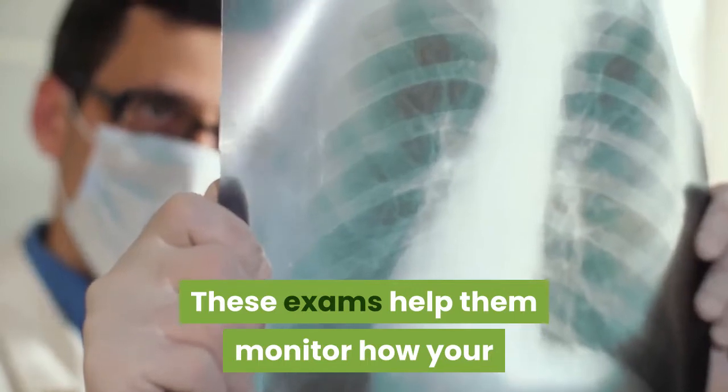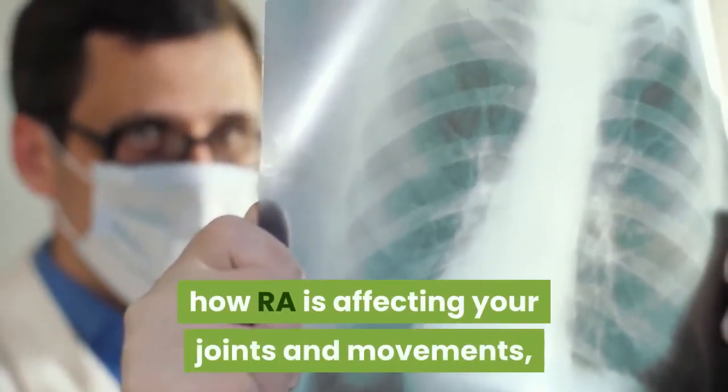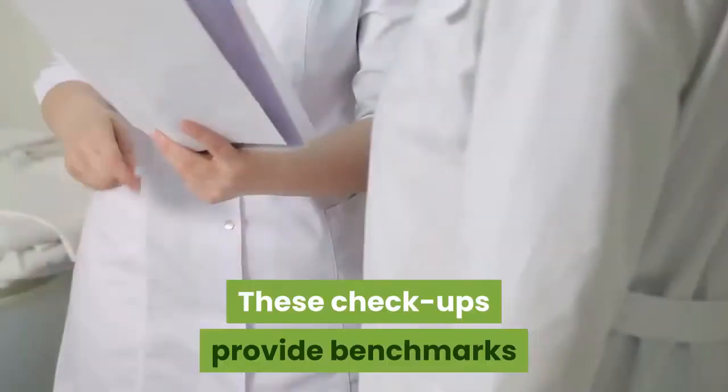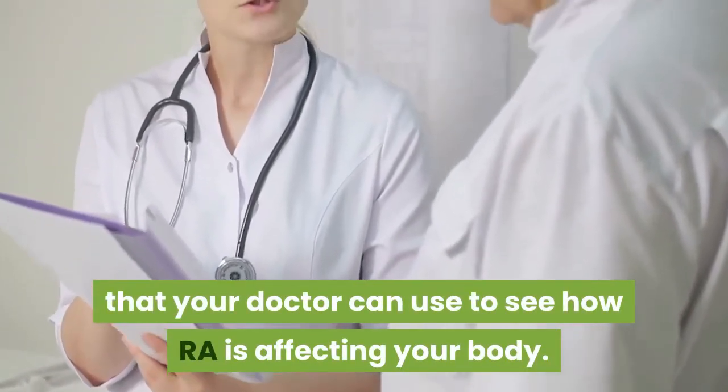These exams help them monitor how your body is handling the medicine you're taking, how RA is affecting your joints and movements, and how you're responding to your treatments. These checkups provide benchmarks that your doctor can use to see how RA is affecting your body.